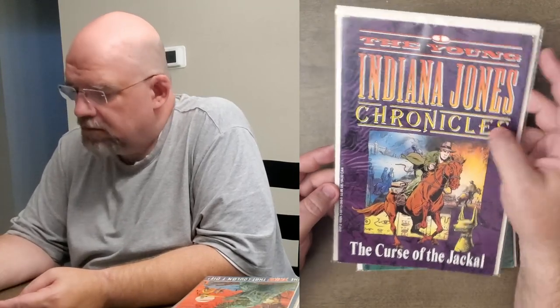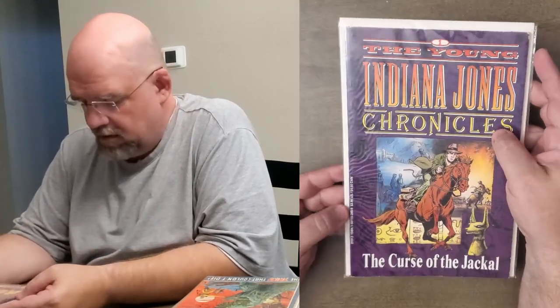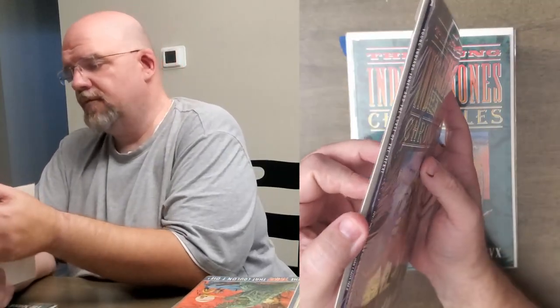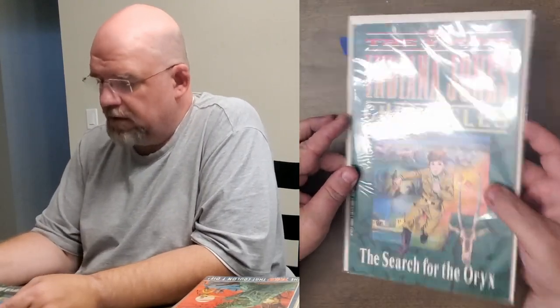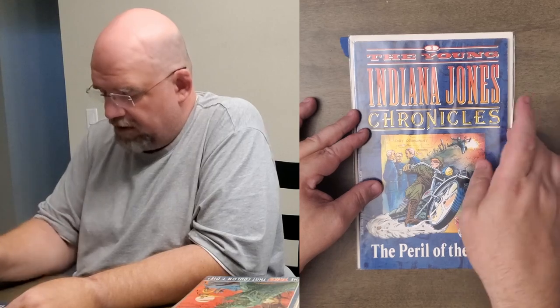Young Indiana Jones Chronicles, The Curse of the Jackal, 1. Really thick books. Yeah, so this is a graphic novel, trade paperback. Number 2, The Search for the Oryx. Number 3, Peril of the Fort.